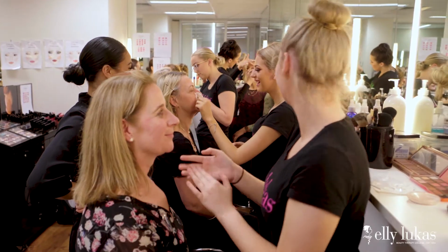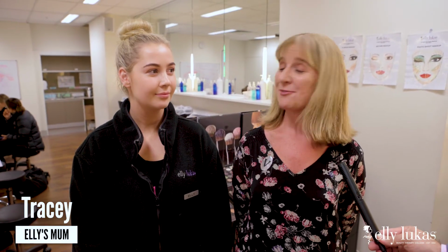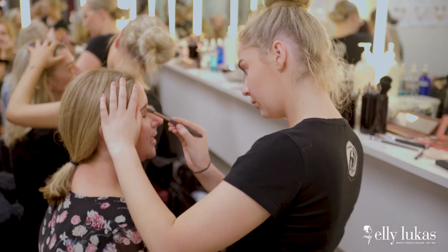We live in Gisborne, so Ali catches the train very early. She's up at 5:30 every Wednesday morning, catches the train at about 7:15. So it's about a 3-hour round trip each Wednesday. Seeing Ali so happy.